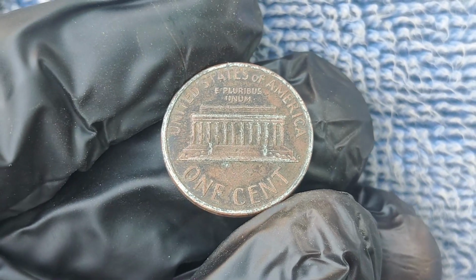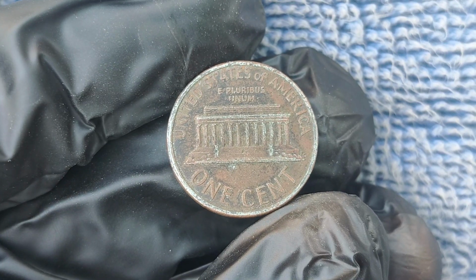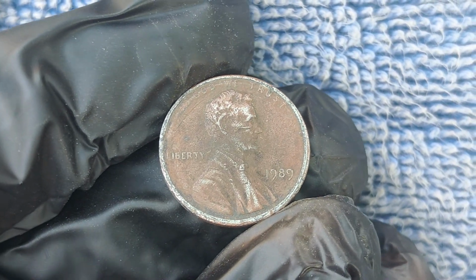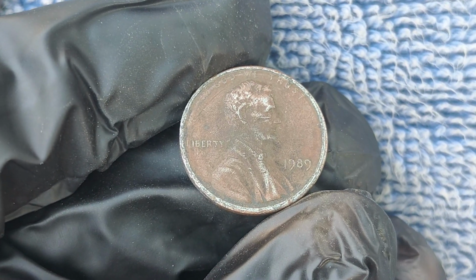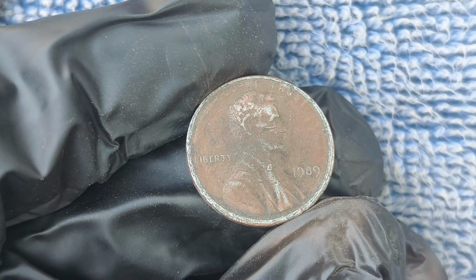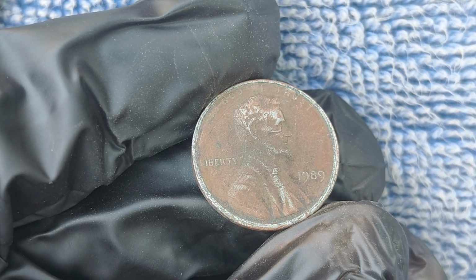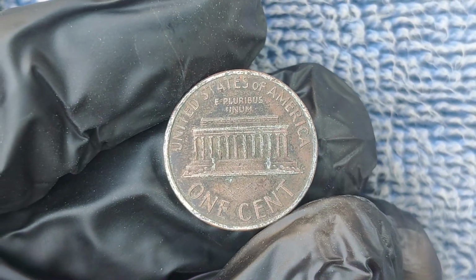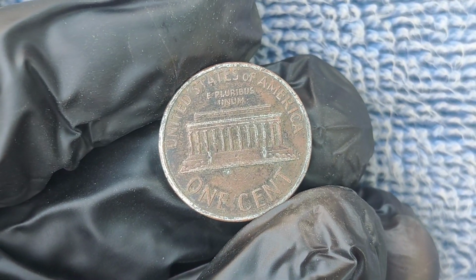penny. And now, fast forward to 1989, a year when the U.S. Mint produced billions of pennies, many of them unremarkable. But, as with many rare coins, it's the small errors and peculiarities that often turn an otherwise normal coin into a collector's dream. So, what makes the 1989 no-mint mark Lincoln penny so special? As many of you might already know, most U.S. coins have a mint mark that indicates where they were produced.